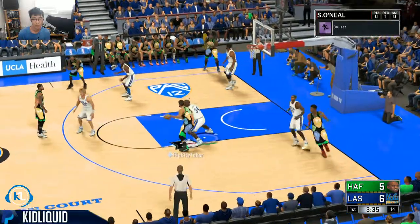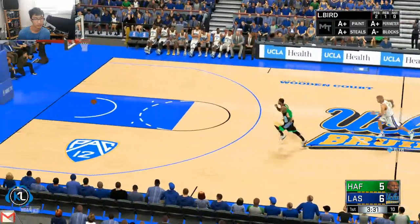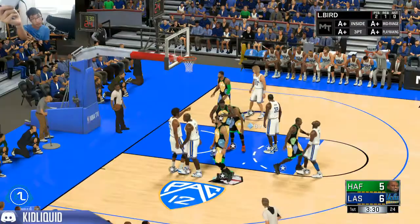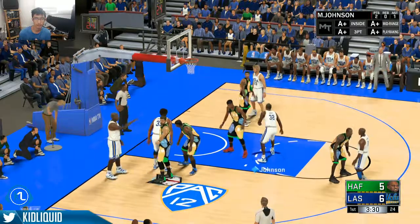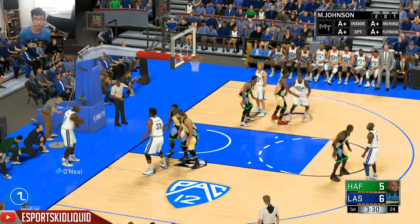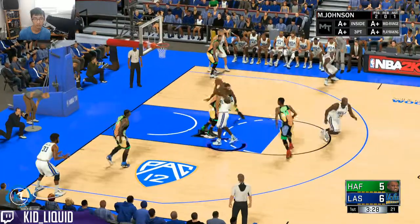Now Gasol following the three-point attempt by Michael Jordan. And the ball travels out of bounds. It was last touched by George. Well, he just didn't make the catch, didn't look the ball into his hands. He must have thought the ball was going somewhere else. And so just over a minute and a half played.